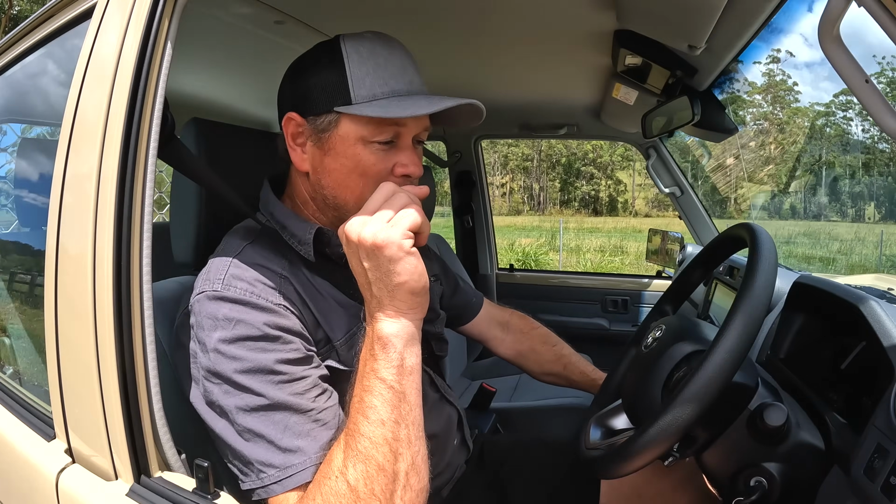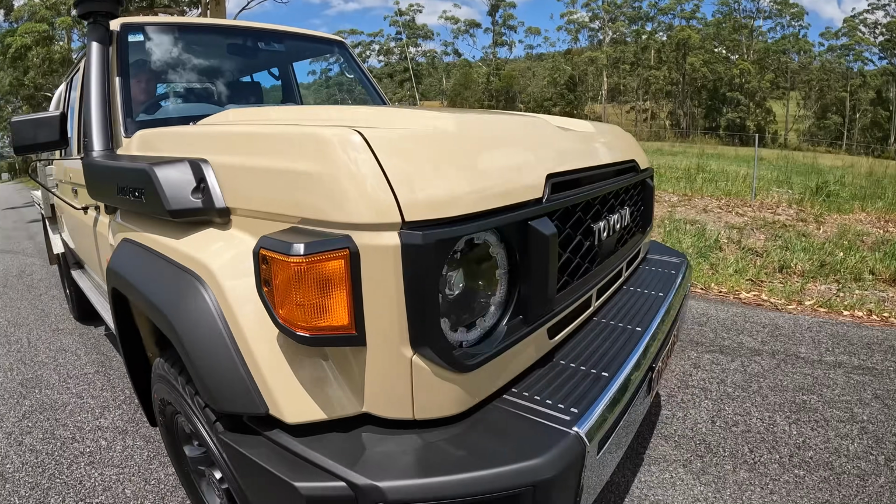Righto, it has approximately 91 kilometres on it now. Let's get it home and get that first modification underway, and give you an idea of what we're going to do to this thing.